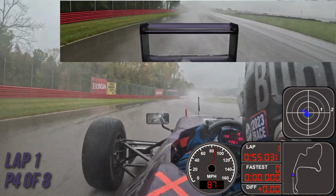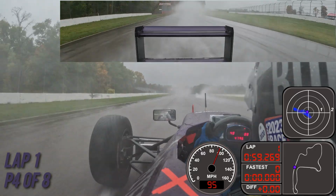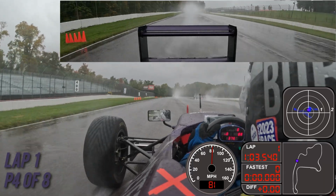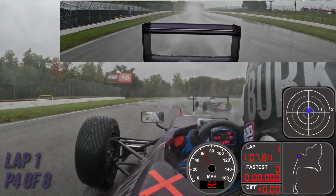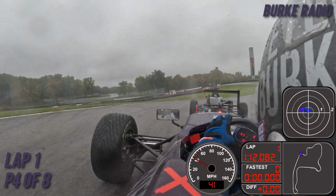A lot of spray still out of the back of these cars. They are on rain tires. Rain line being driven around the outside of turn 4, and here on the outside at the top of the hill, and it is the 80 of Trevor Williams in front. Here we go.